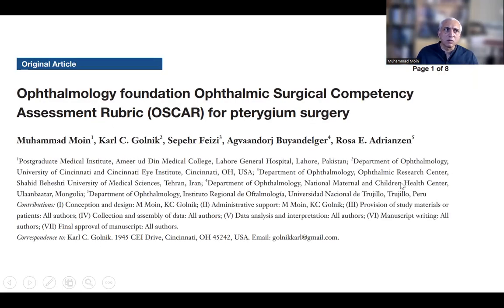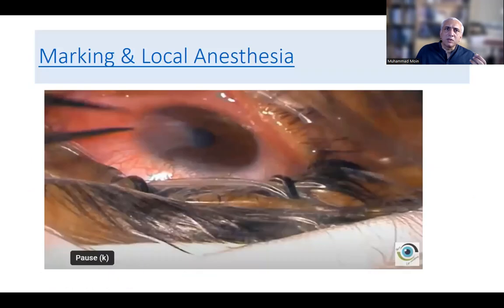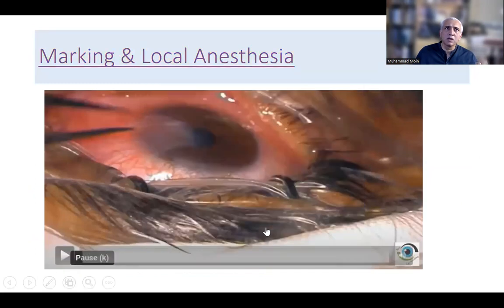So this is the original article which we published, and this is the background and the methods. A panel of 5 experts from different regions, including Pakistan, United States, Iran, Mongolia, and Peru, was formed to create a rubric using the standard template from the previous OSKARs. The rubric was designed using the Dreyfus model of skill acquisition, with 13 essential steps in pterygium surgery and 5 global indices. Can you focus the microscope? Are you able to have good hand coordination? We found that it has good face validity and can be used effectively for both teaching and assessing ophthalmology residents across programs in the world, because it's objective so it can be easily assessed by different examiners, and it gives you good inter-rater reliability.